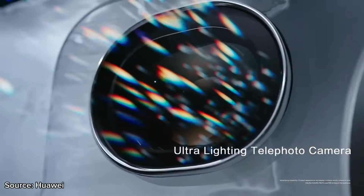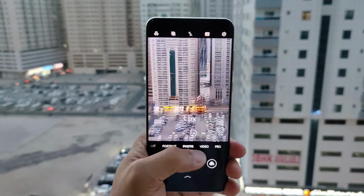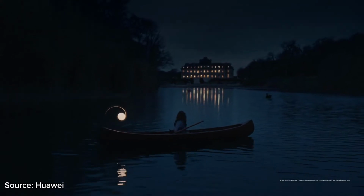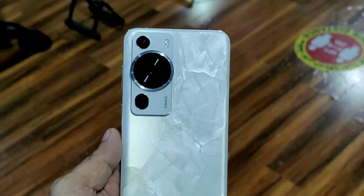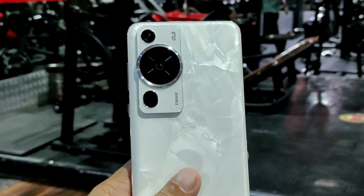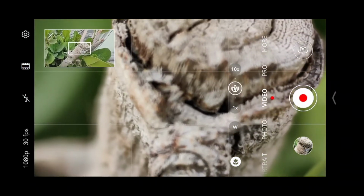The telephoto camera has an f2.1 aperture and sensor shift OIS that allow you to zoom in up to 3.5x optical zoom and up to 100 times digital zoom. It also has a night vision mode that can capture stunning night scenes from afar with high clarity and contrast. The ultra-wide-angle camera has an f2.2 aperture and a 13mm focal length that can fit more into the frame. It also supports macro mode that can focus on objects as close as 2.5 cm.